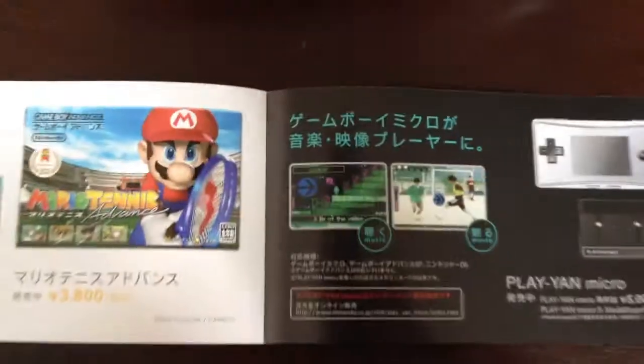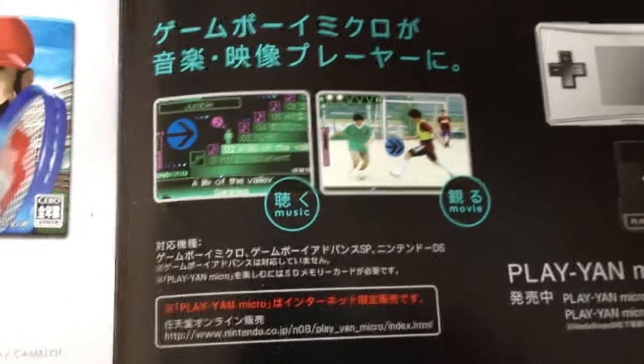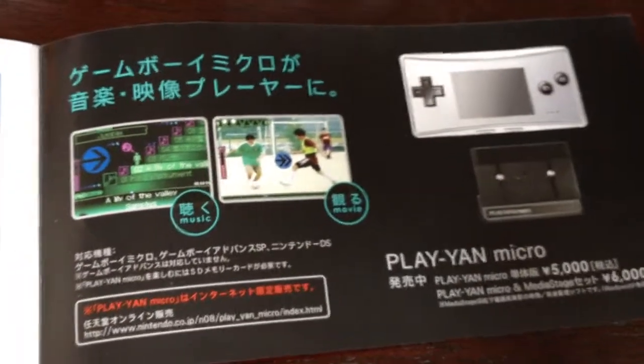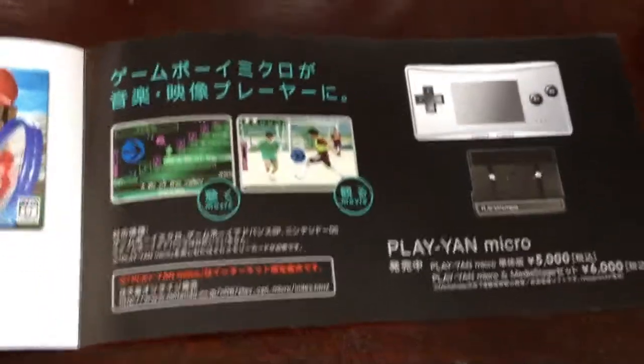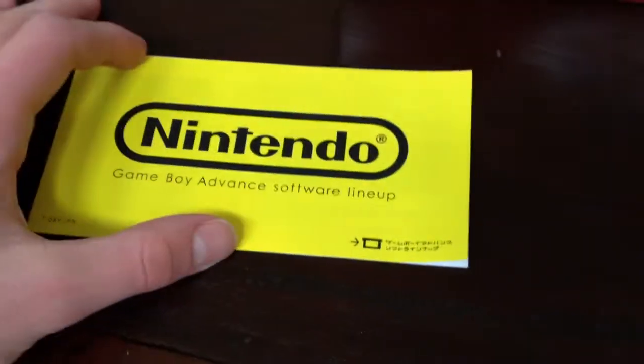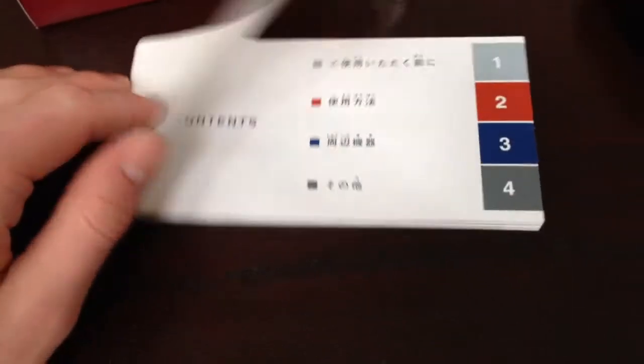And also we have here something called Play-Yan. Now, I don't have any of these since these are really hard to come by. But basically you can watch videos and listen to music using this software in your Game Boy Micro. Obviously, since we have iPhones and all of that, it's not needed anymore, but at that time, I guess it was something pretty cool.